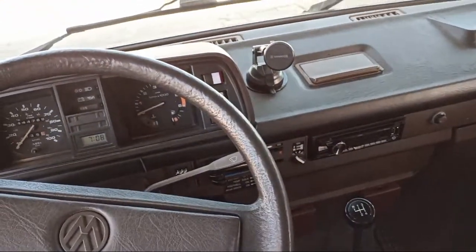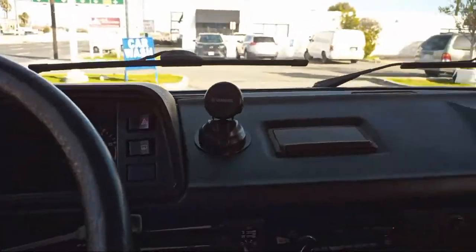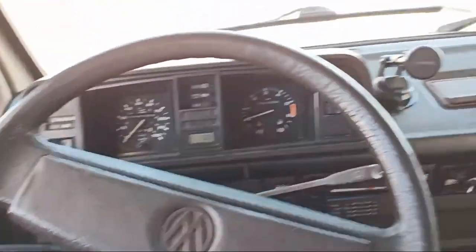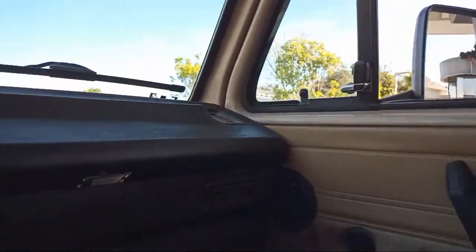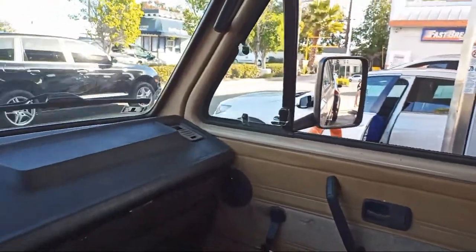Okay, we're live. Let's see. I just filled up with gas. We'll try to do a live freeway shot here. Let's get the mirror. It's been a while since I've driven, so I'm trying to get the mirrors adjusted.